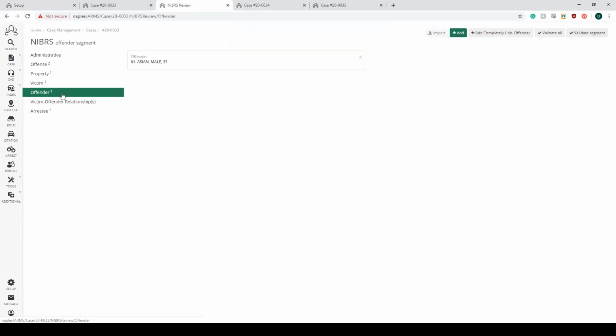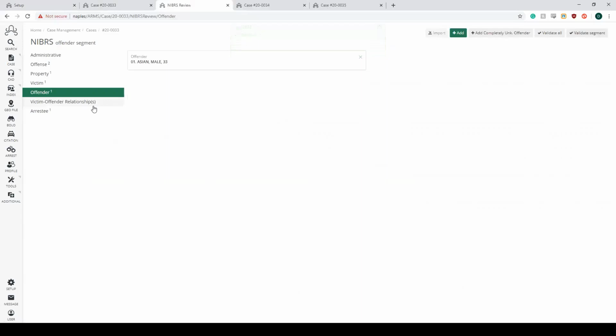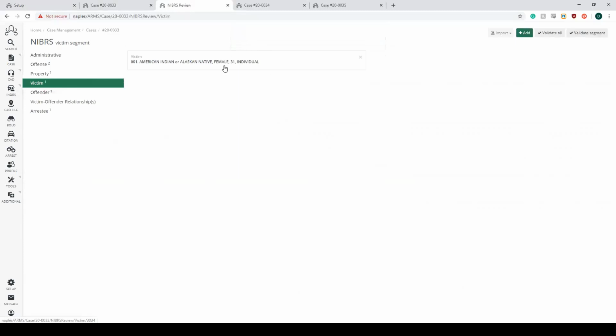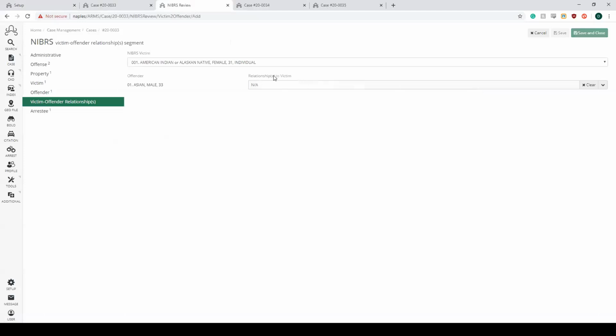We'll go to offender and let's take a look at him. So it pulled in all the information for him and we're done with this one too. So now we'll go to victim offender relationship. We will have to add this depending on that. Victim offender relationship's always going to need to be added if your victim is an individual and it's a crime against a person or property. So we'll hit add, and we'll come here to put a relationship to the victim.